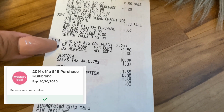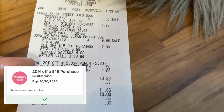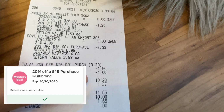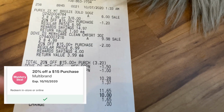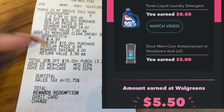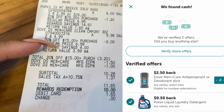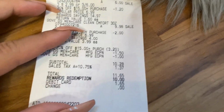My 20% off 15 came off, so it took off $3.20. Our 2 digital for the Dove deodorant came off, so I paid $10.28 plus tax. I rolled 10,000 points, but we got back $5.50 back on Ibotta, 50 cents for the Purex, and $5 for the Dove deodorant. So it made this deal only $5.28.